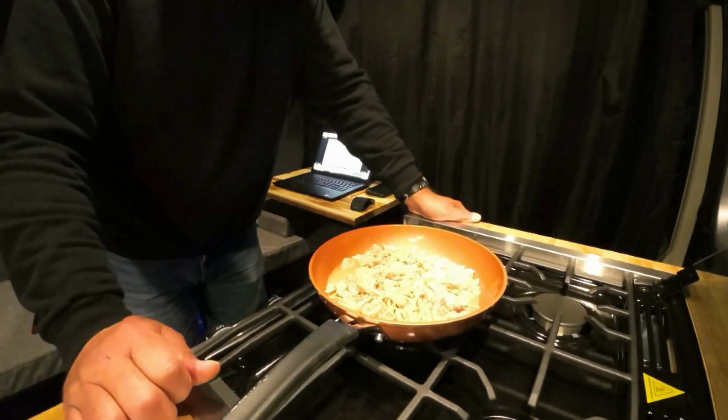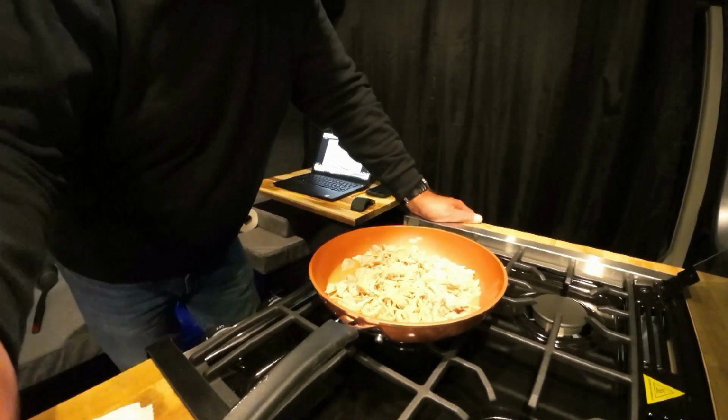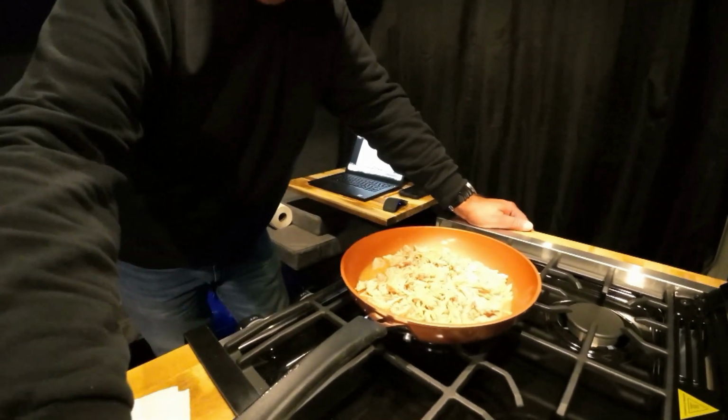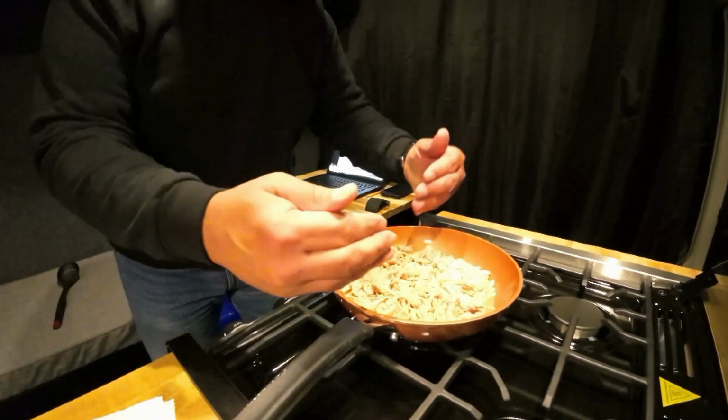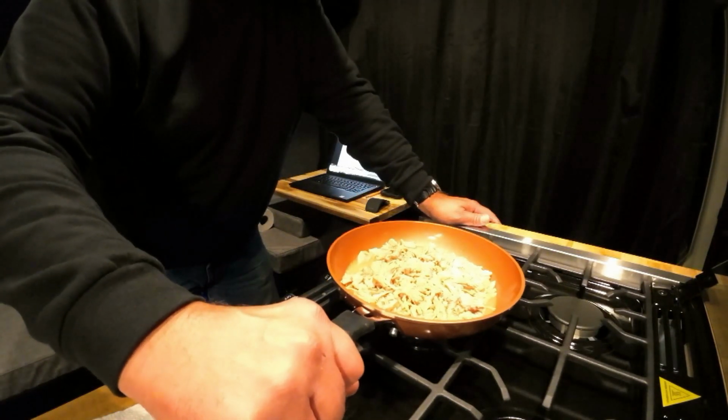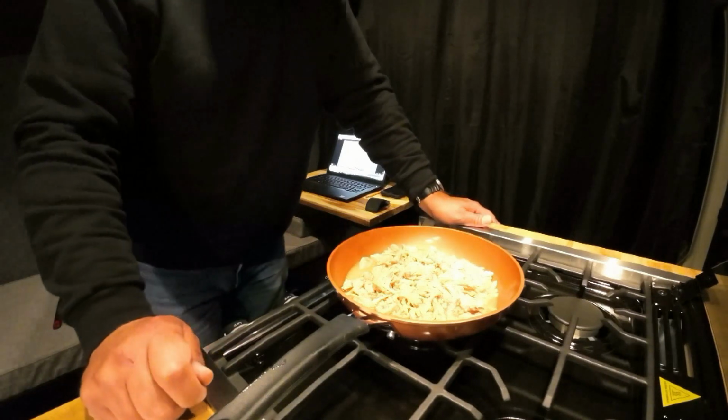Now, where I'm parked, we're in a parking lot. Shh, don't tell anybody. It's not actually like level, so everything is kind of tilted this way a little bit. So, maybe about 2 or 3 degrees.